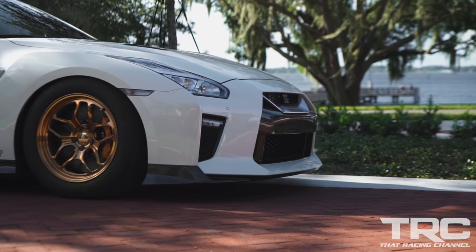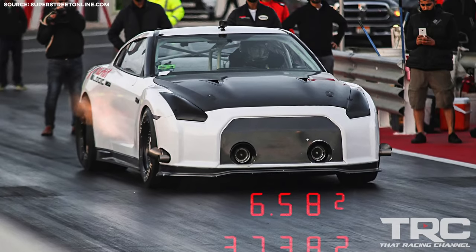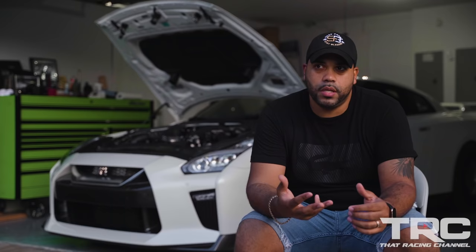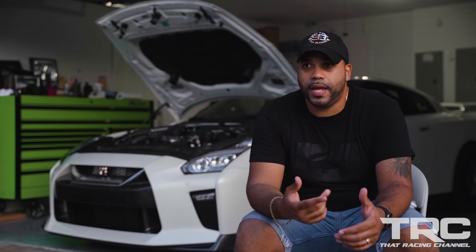There's a handful of cars that I believe have the same engine. You guys have seen the Alpha Logic, which is the fastest GT-R in the world, in Dubai. I believe he has that same engine. The T1 race car, the shop car, George Dodsworth, and me.